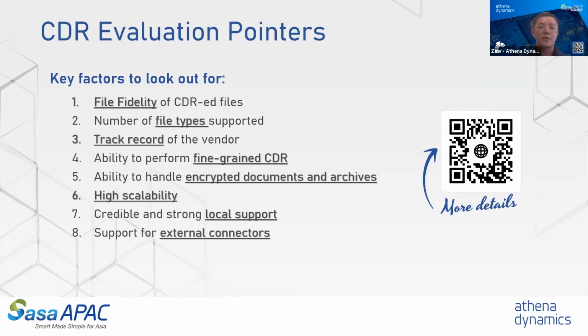The third is the track record of the vendor. So how many deployed sites are already there, and what kind of support that you can get. So we have been deployed all over the world, especially in Israel, Singapore, and the region, with hundreds and hundreds of sites. Most of them are in the sensitive and secure areas.